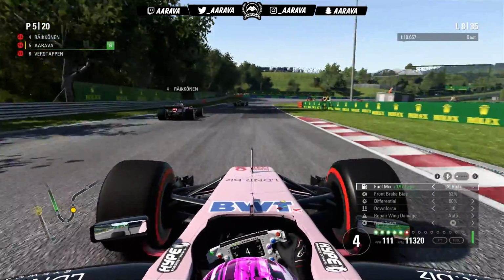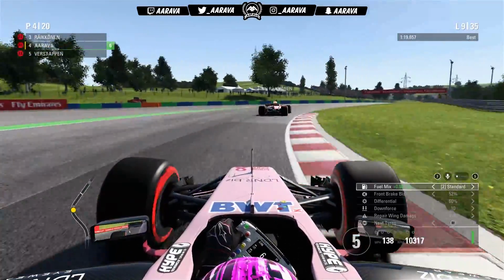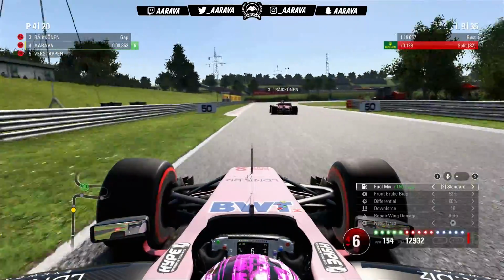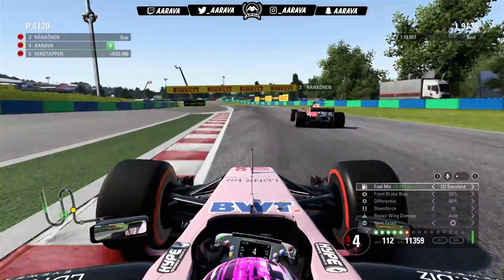Obviously, I'm a lot faster now in sector 2 because of it, and I think we would have probably been struggling even more if I had not been running the wings so high. So I'm just going to have to take it on the chin really and just try and do the best I can. And now on lap 9, Raikkonen goes a little bit defensive actually, so that's a little bit odd from him because I really was quite far back.